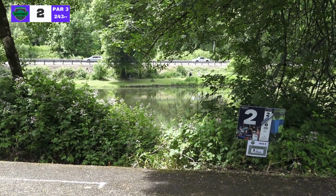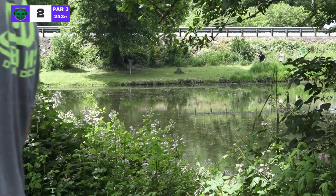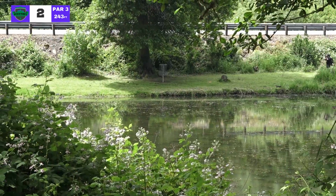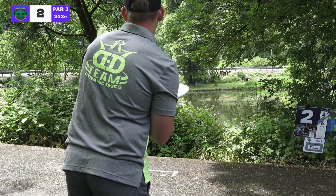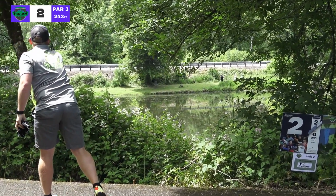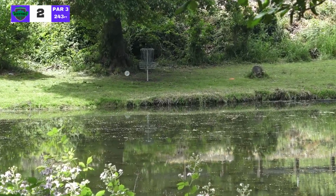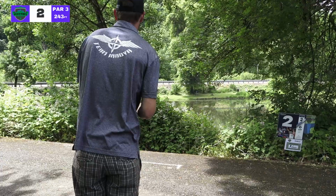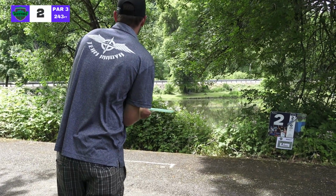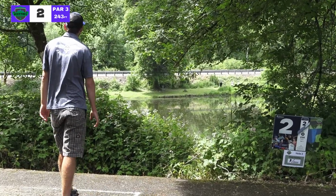Cole leaked a little left, but shouldn't be a problem for him. Tim, just clearing the water. But yeah, those are the best shots when you just clear it. Gonna be super close. I saw this forehand play a lot this weekend, and I think it might have to do with that low cover on the right side of the gap.